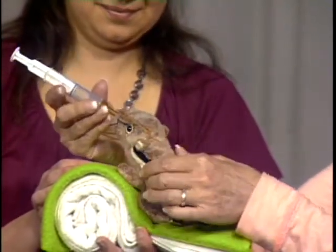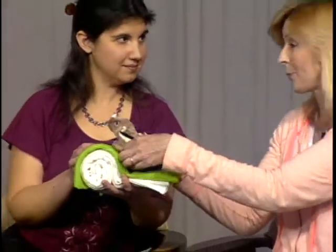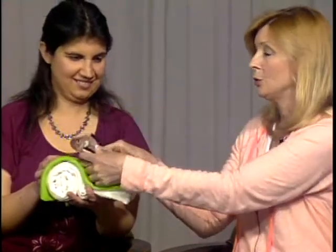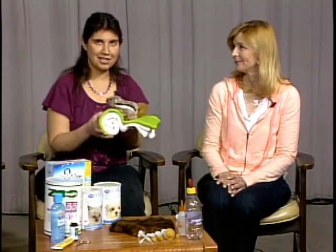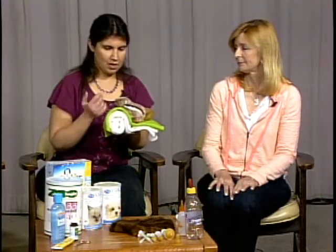So you would feed them in this position, and if formula does come out their nose, you stop right away, and you turn them in this position. Wipe their nose away, and then you leave them alone for at least 10 minutes. Not that the general public would be doing this at home, because it is illegal to take in wildlife and try to feed it on your own, but we wanted to give you some idea of what it's like for a wildlife rehabilitator when they have a baby animal, what they do and how they go about feeding it.